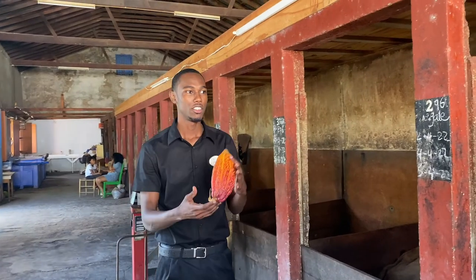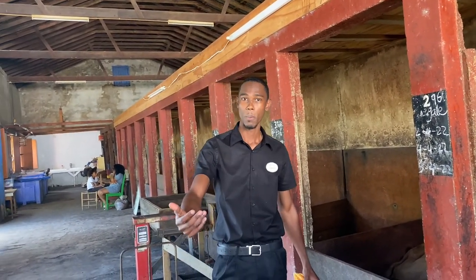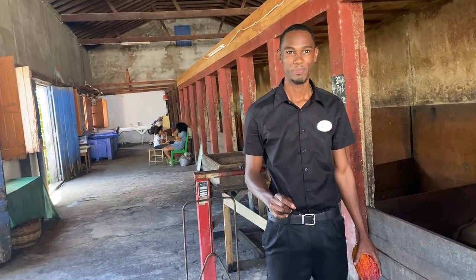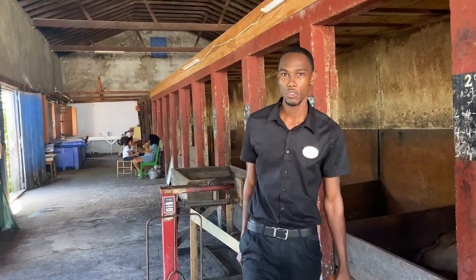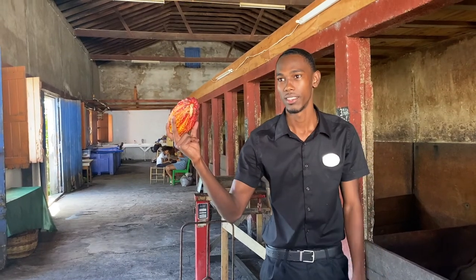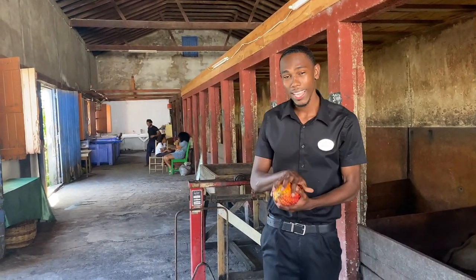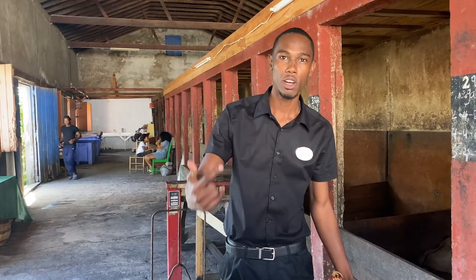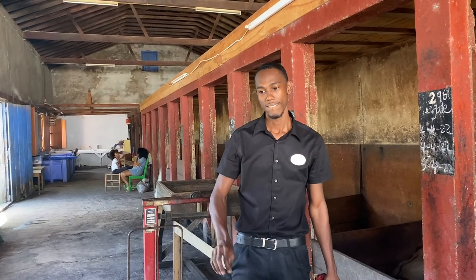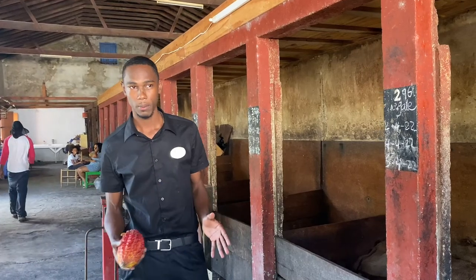So the chocolate making process all starts with the cocoa tree, as you may all know. I'm certain that you know what a cocoa tree looks like. It's very short and has some little branches. On the cocoa tree, you're going to find the cocoa pod. The cocoa plant was actually first discovered in the rainforest of the Amazon, the Orinoco River Basin. Then it was popularized in Mesoamerica by the indigenous people.